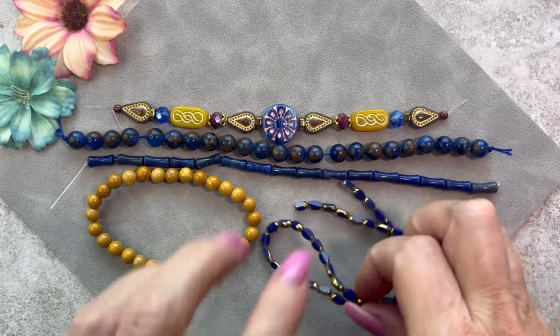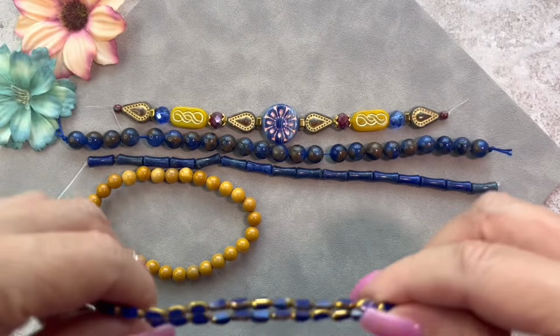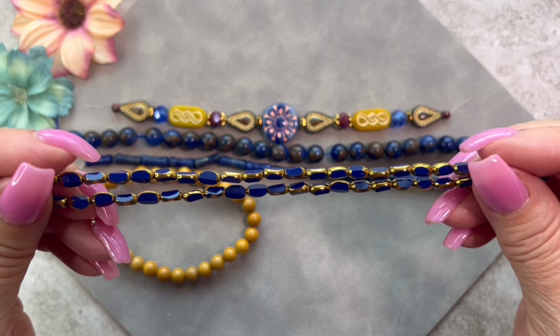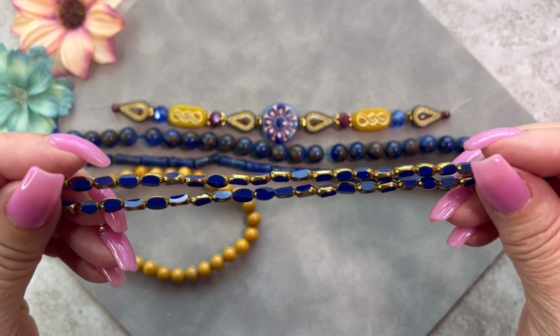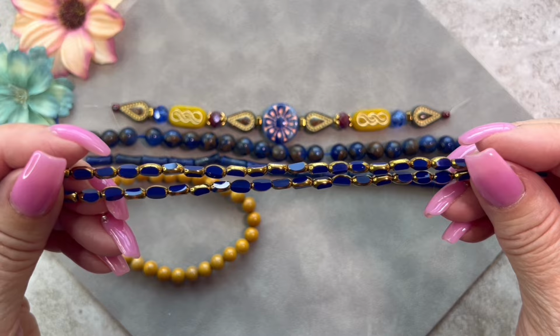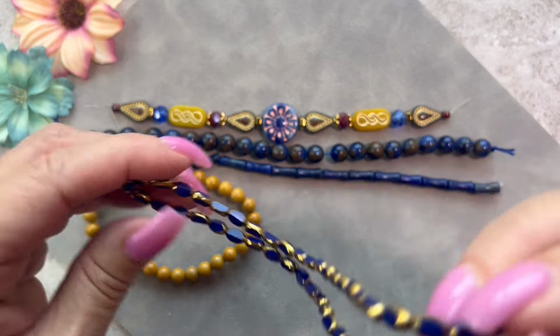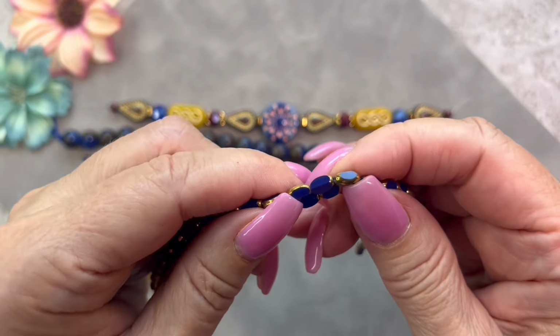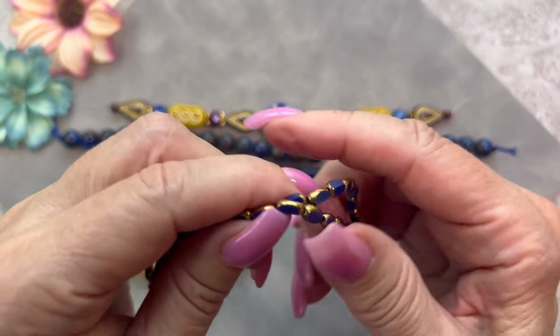Let's take a look at these. These are listed as opaque Egyptian blue rectangle crystals, and they measure 6 by 4 millimeters, and this strand is 12.5 inches long, and there are 50 pieces on this strand. I love these because they have that beautiful golden edge or golden sides. I think that is so beautiful.